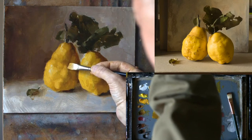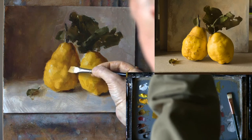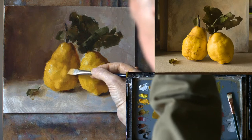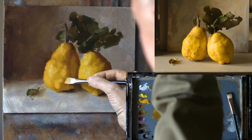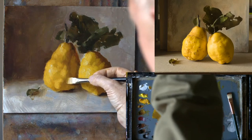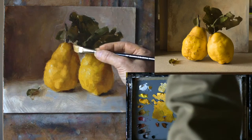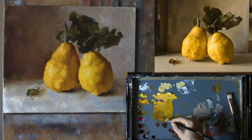Sometimes I come out with stuff when I'm painting, I just think, what am I talking about? It doesn't make any sense at all. Because I don't quite have the words, which I suppose is why we paint. Don't always have the words. Feeling this is a bit heavy back here.